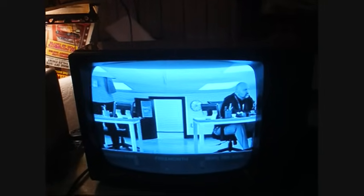Got it adjusted, looking pretty good, so we're going to let it run a while, and if there are no problems, we'll put the back on it, and this will be done. And for a cheapo black and white, this has a pretty decent picture.